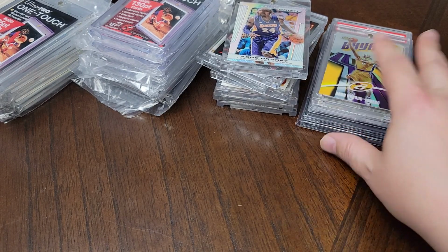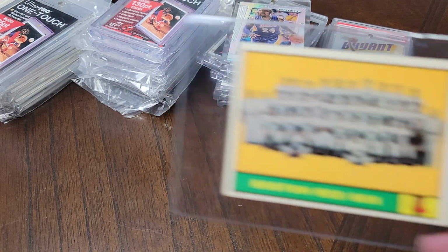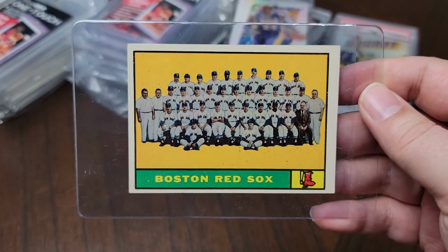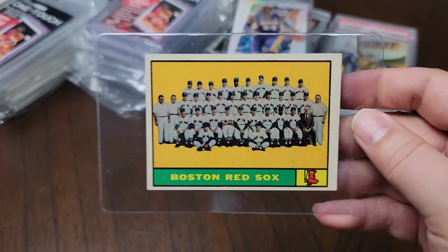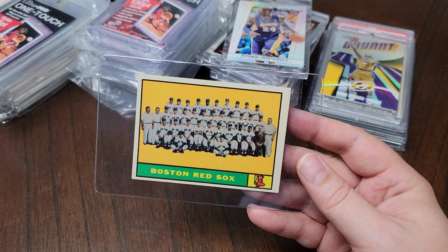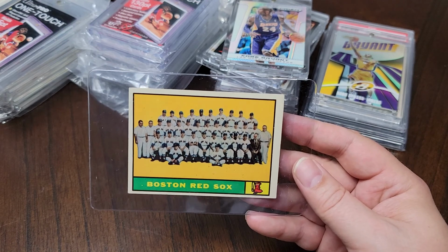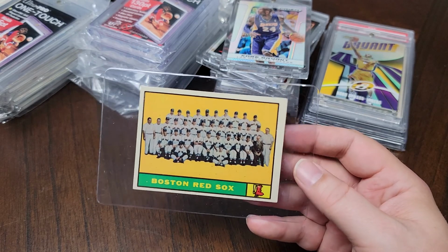All right. A couple other things have been coming in the mail. This one's got a story behind it. I recently made a big sale on Trading Card Database to a gentleman who didn't have anything I needed in return, so he wanted to do a cash deal. He ended up buying like 375 of my cards. One of the cards that I had listed as having doubles of was this 1961 Red Sox team card. And this was part of the deal. Did the deal, pulling out the cards, realized I don't have doubles of this. And if I do, I have no idea where it is.